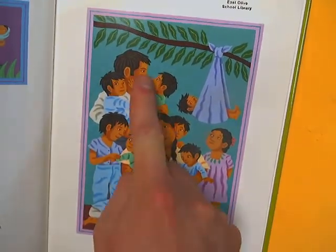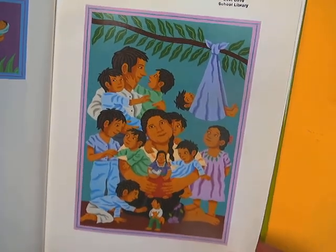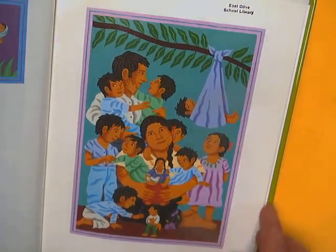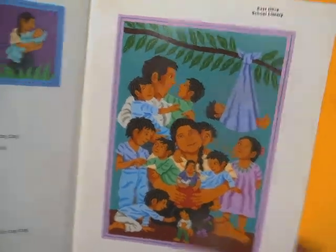So there's Josefina and Jose. And then all the children remind me of the storytellers because they're kind of attached to the main characters. And poor number 9's just hanging from the tree. They don't have enough arms for him.